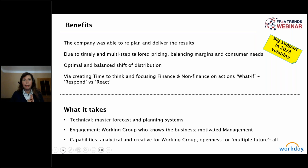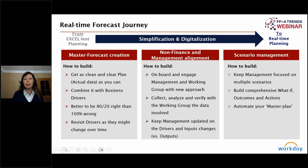And finishing my small presentation today with the last slide, let me give you a few tips and tricks on how to build this real-time forecasting journey. I will take three elements. First, master forecast creation. Get as clean and clear a base plan as you can. It can be actuals, it can be plan, it can be anything. Second, combine it with the business drivers, about which we talked with the previous panelists. Be sure that you will never get it 100% right the first time, so it's better to be 80% accurate than 100% wrong. And continuously revisit your drivers as you go.